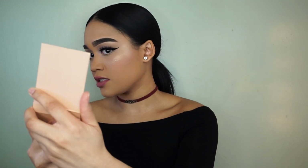I'm gonna spray some of my Caudalie Beauty Elixir just to see if it helps get rid of the powdery look that I have. Okay, that helped it just a bit.